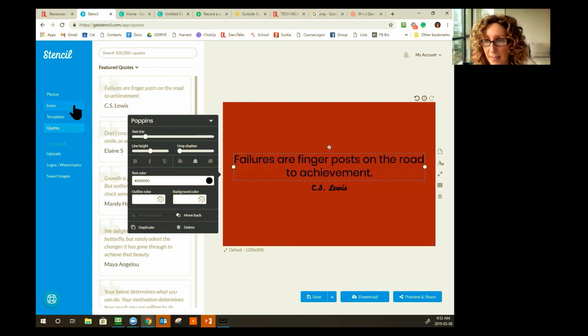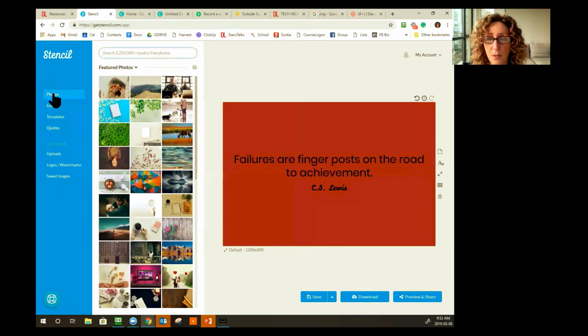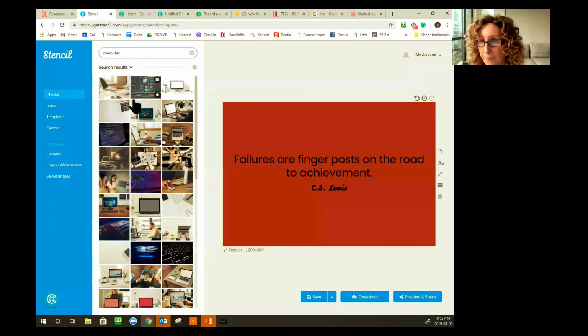But I really like Stencil as well. And plus they have a ton of photos. So you're supposed to get photos that are bought, right? So you're not supposed to just go grab stuff off the internet. So a lot of times that's what we do because we want to use royalty-free photos that we're paying for already. So if I'm looking for, let's say, a computer, I'm allowed to use these and I'm allowed to use them inside Stencil and anywhere else. Does that make sense? And so that's what's great about Stencil, about PicMonkey. They have photos. About Canva, there's photos there as well.